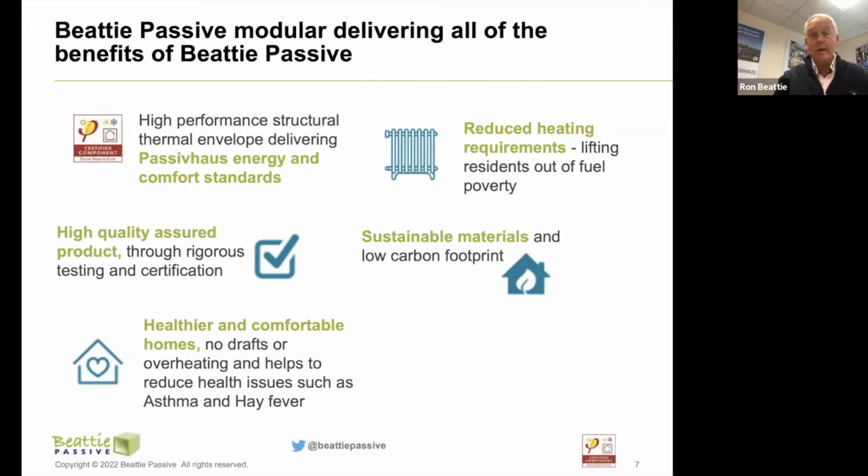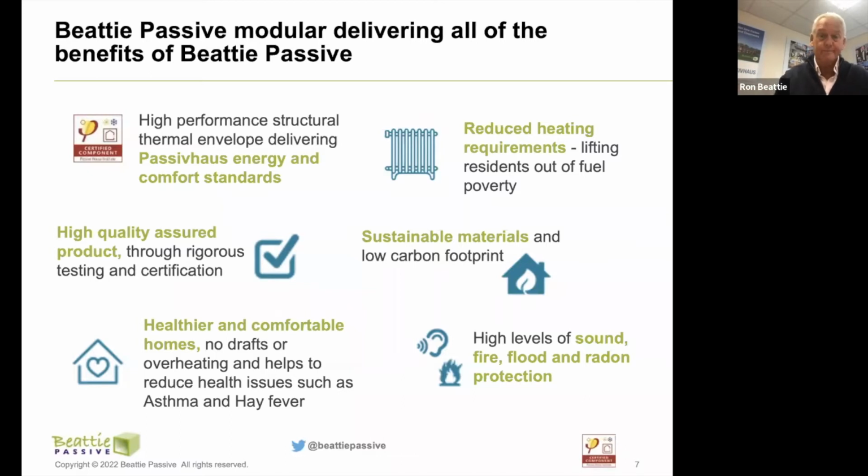And of course, a big one, we're building with all sustainable low carbon materials. And we're also looking at things like radon gas and flooding as well, without the sound and the fire. Radon is around us all in smaller parts in some areas. But as we build more airtight, we've got to make sure that we protect against radon poisoning, which I think is the second biggest killer on lung cancer across the world. So something we've got to be aware of as we build.